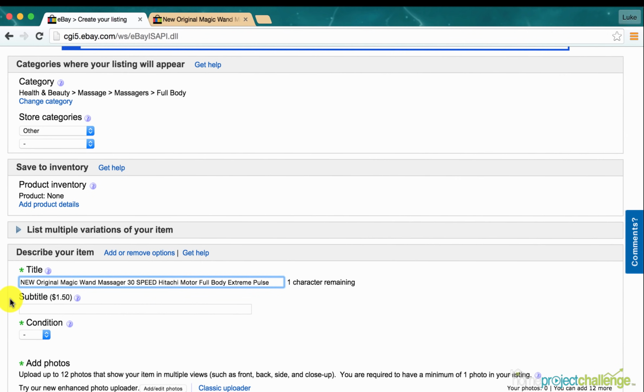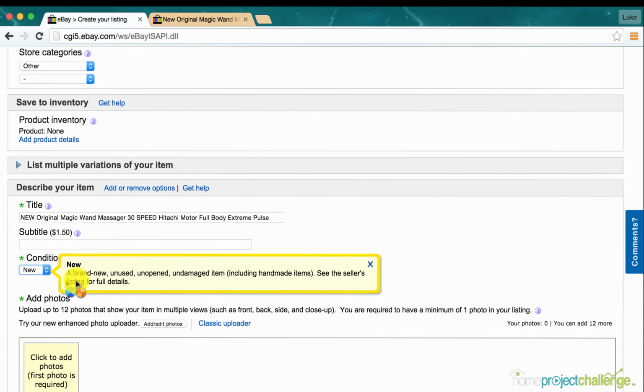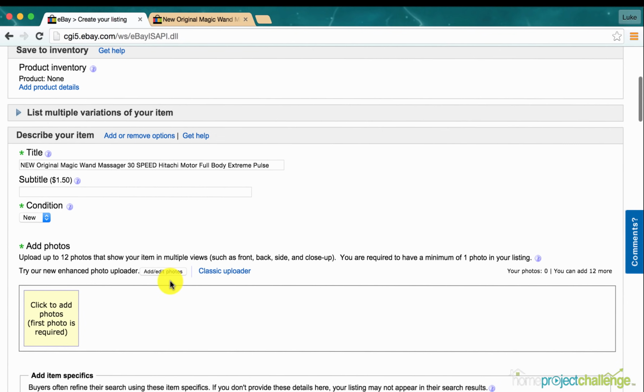Once you're finished making a great title, you're going to use this title with the next step, which is step 3, uploading your pictures correctly. And obviously condition has nothing to do with rank, so that's why that's not one of the steps. But for this condition, it's going to be new. All right, so step 3, uploading the pictures correctly.